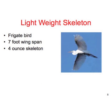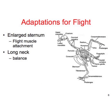Here we see an example of a frigate bird, which has a 7-foot wingspan but only 4 ounces in its skeletal mass. Looking at these adaptations for flight, we see in the front part of flight birds a large, extra large sternum. This is a major bone that you find right over your heart. This bone is where the flight muscles attach. If you know from just eating a chicken, some of the biggest chunks of meat on a chicken are the breast portion, and that is actually the flight muscle that allows the bird to fly. Also, a long neck enables them to be better balanced as they're flying through the air and landing.